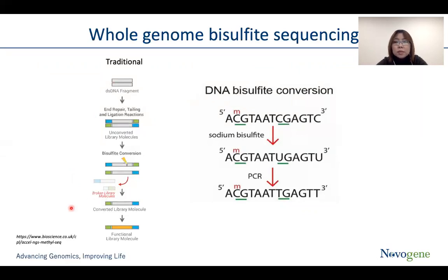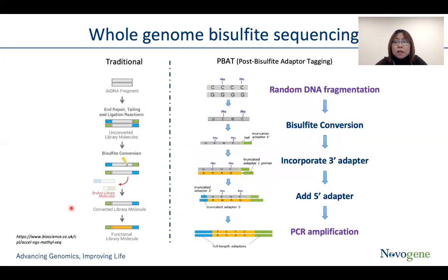So with that, we do need to prepare a lot of input. However, this will be a limit for some very precious materials. So we propose the low input method or the post-bisulfite adapter tagging method. In this one, following the DNA fragmentation, we perform the bisulfite conversion first to transfer the unmethylated C to U. Following that, we will perform the adapter ligation. And with that, even though they introduce DNA damage, we still can ligate the adapters to both sides. With that, we will use the input as much as possible.